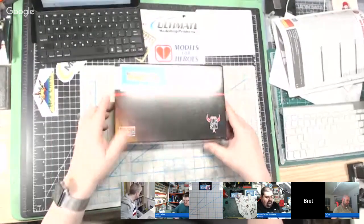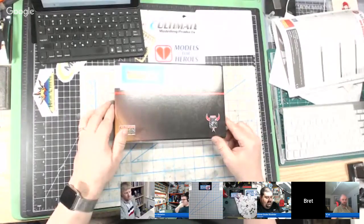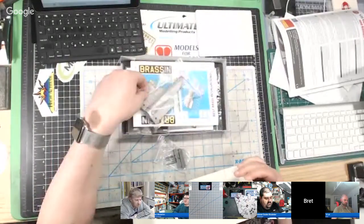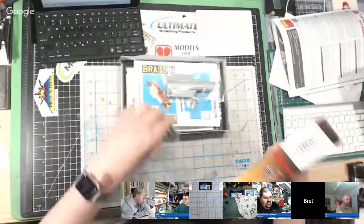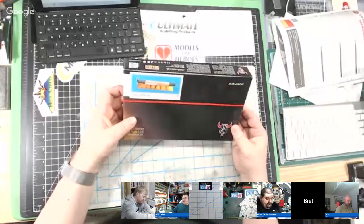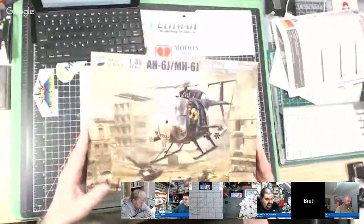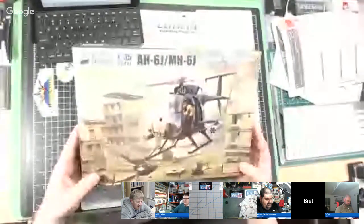Hi. I bought this 48 scale Moab, Mother of All Bombs. Pretty big, too. This is just the body part of it. So it's a good size kit. Plus you get the cart that it sits on. I don't know what I'm going to do with it, but it looks cool. Then I did a review of this one, Little Bird. Very nice kit. I'm thinking it's going to build up really well.